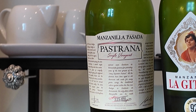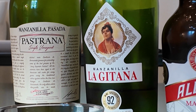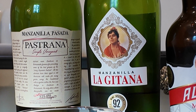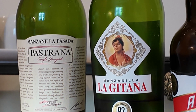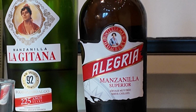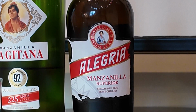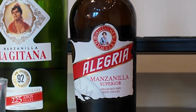Historically it goes back quite a way. It's a few pounds more expensive, and I'll show you the shelf-edge prices from Waitrose, where I bought all these, than La Gitana, which is also a Bodegas Hidalgo offering. This is, I will tell you here and now, and just admit any bias, singularly my favourite Manzanilla, bar none. I love it. And off to the right is my favourite standby in a half bottle, Manzanilla Superior Alegria. This is a Williams Humbert offering, and if we set aside the Pastrana, which is a single vineyard, it's a very close second to La Gitana, in my opinion.